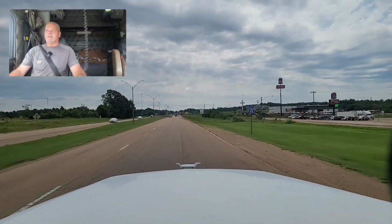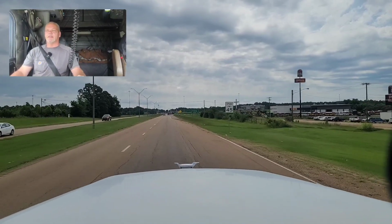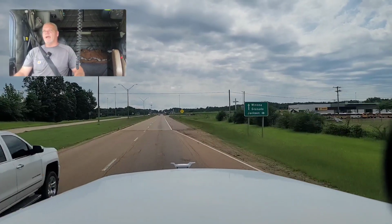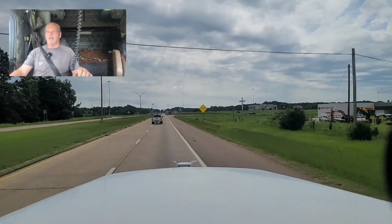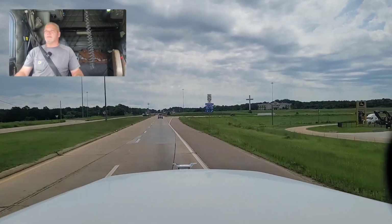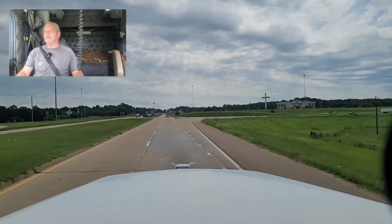Another thing is just the DOT looks at you so much harder in one of these than they do in RV transport. I could not believe the difference when I got out of a big truck into a pickup pulling campers. I pull up on the scale and they just wave you by like you're in their way. That was crazy to me. I just was not expecting that.